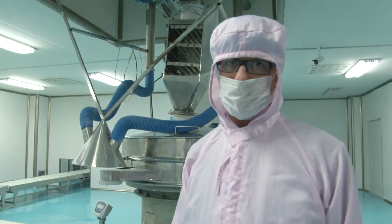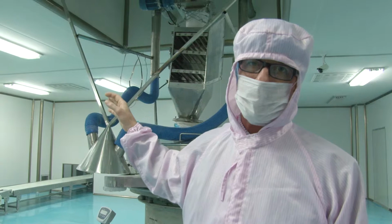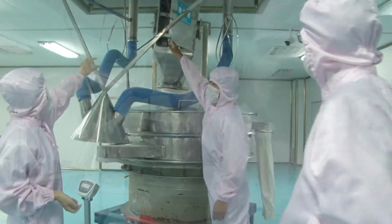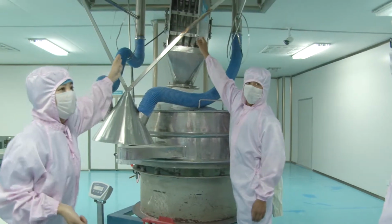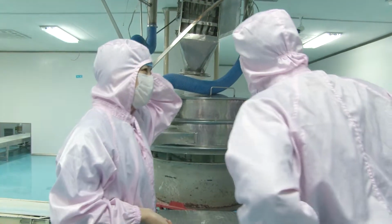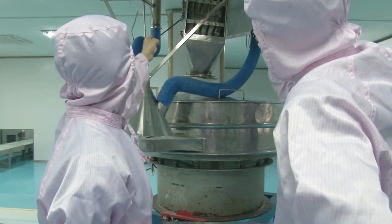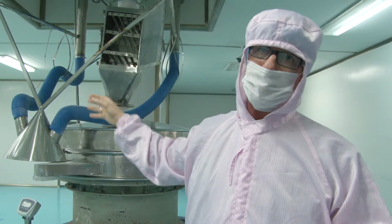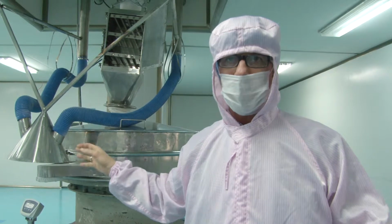So we're here in the packaging facility, and behind me is a machine that's not in use right now. They have it open so that we can see it. And as you can see, it's open. If it was in use, it wouldn't be open. But this is used to pull any metal that might be in the product out of the product. It attracts the metal as it goes through it to ensure that there's no metal particles of any kind going into the product.